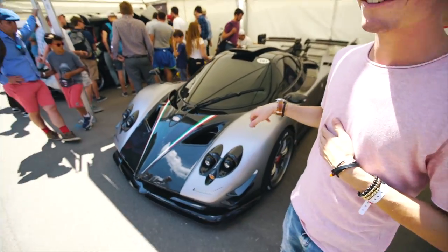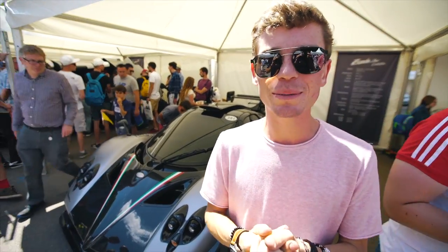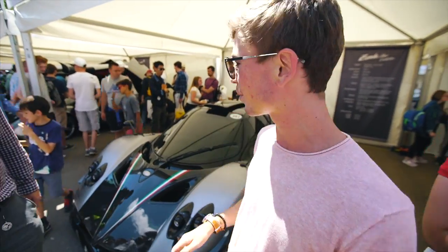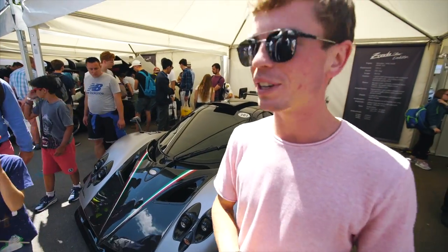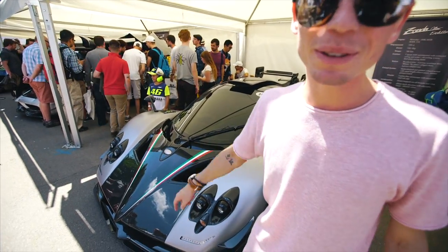So this is not only my favorite car here at Goodwood, this is my favorite car in the world. Zonda 760, this thing is an absolute beast. Naturally aspirated, super limited, is out of this world. So to be able to come here and see one of these is crazy. But I mean, we're gonna start big. We're gonna start with the favorite, and then it's basically downhill from here. But I mean, look at it. And the spec on this one is awesome.